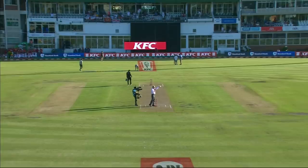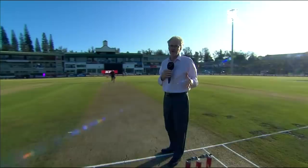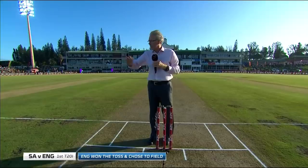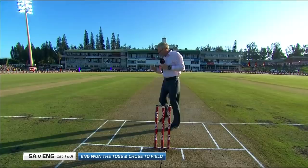The other thing I need to mention is that this is a very high scoring boundary ground. It's only the third one-day international we've played here, but if you look back at the last 10 domestic games, 58% of the runs scored have been scored in boundaries. So it's a very, very high boundary ground. Again, the wind comes into play. Sometimes the wind changes and goes that way, so it comes into the scoreboard. So it's a high boundary game.